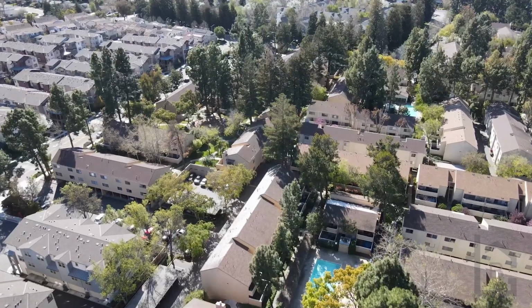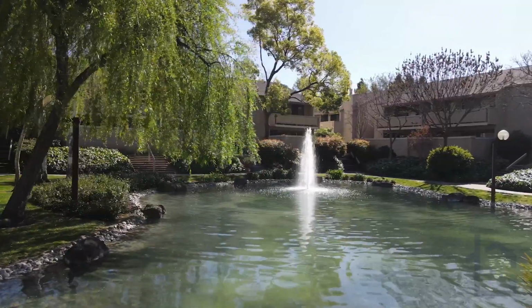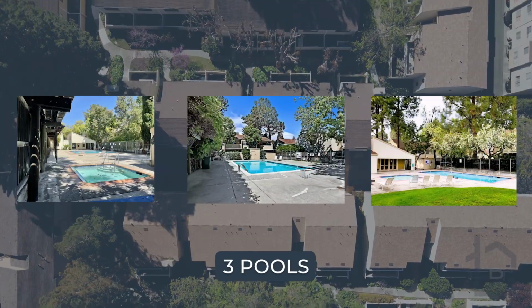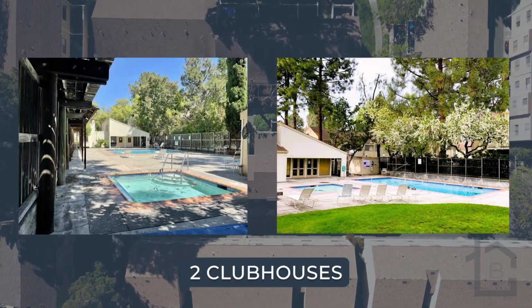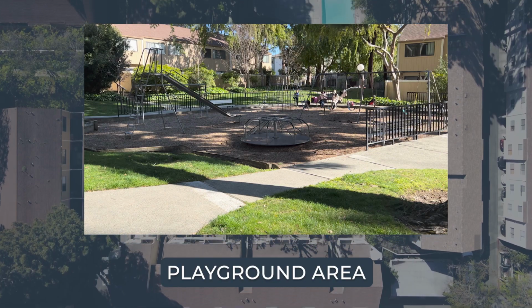The Woodsborough complex features park-like grounds with multiple ponds and green space. The complex features 3 pools, 2 clubhouses, and a playground area.